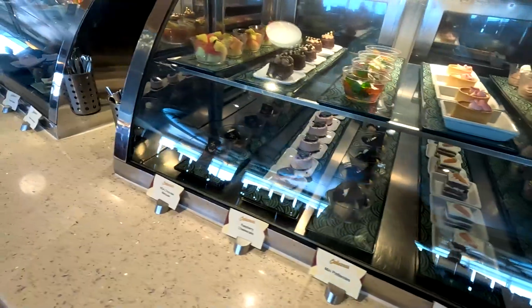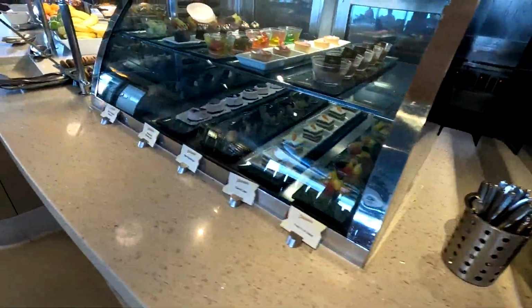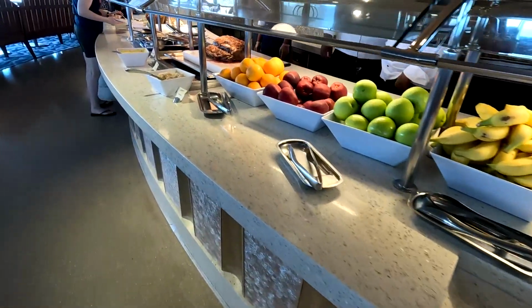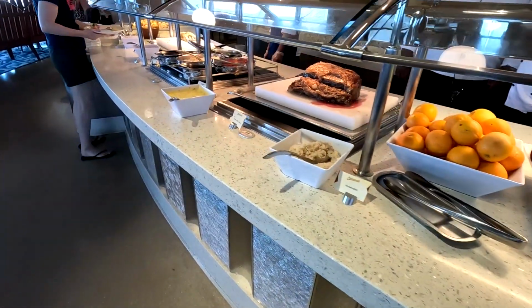The food quality is not great. Now, granted, we go to Disney parks quite often too. We're not huge fans of the Disney food. It's fine food if you're paying $5 for it, but for the price they're charging at the parks, it's just not good food.